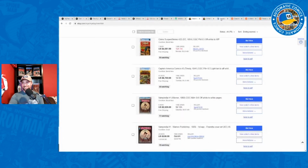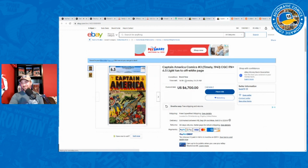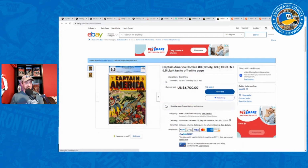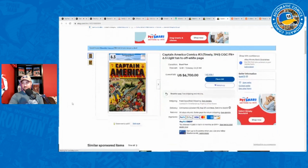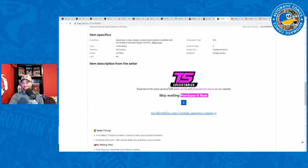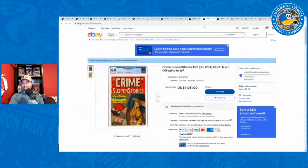Then there's Captain America number 3 in a 6.5, and it's at $6,700. I mean, 42 bids. Some of those have got to be real. But a 6.5, I don't know, what is this, like a $50,000 book, probably something like that, maybe even a little more. And it's sitting at 6,700, meaning most people know it's fake, but somebody will likely get scammed on this thing. And again, you go down here. Oh look, it's TS Collectibles again, and they have a link, and that's where you can go and buy that item.